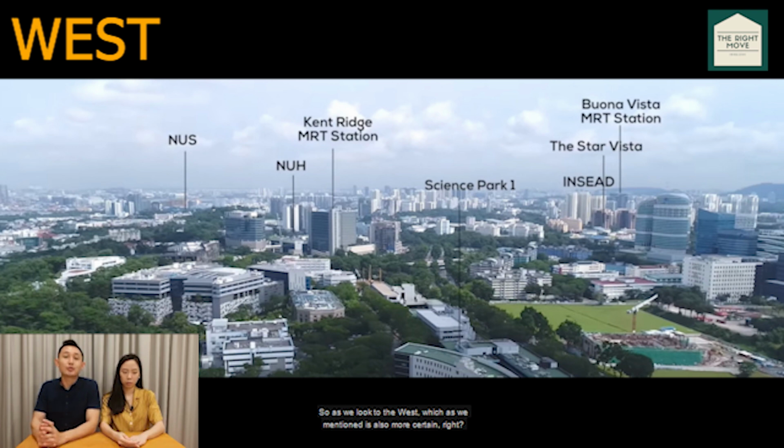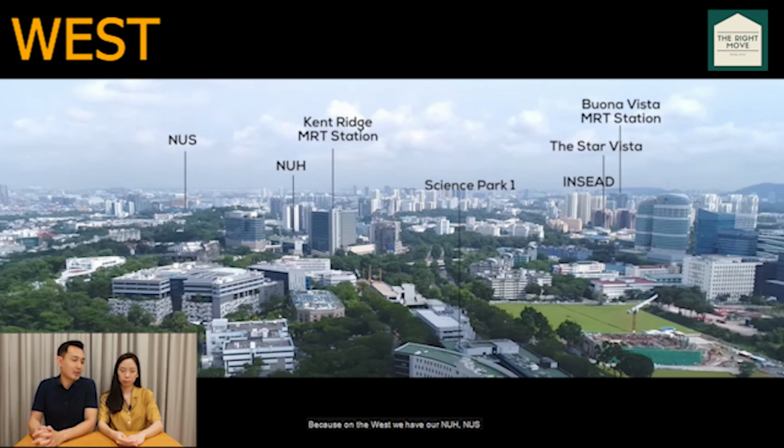As we look to the west, which as we mentioned is also more certain, because on the west we have NUH, NUS, and the Kent MRT station.